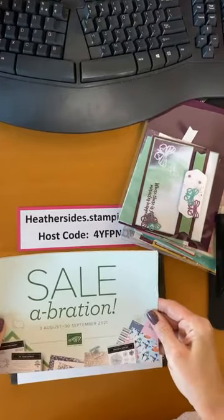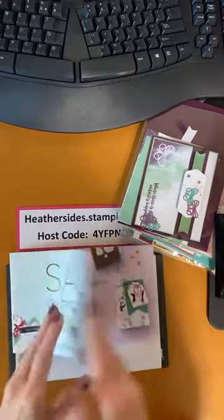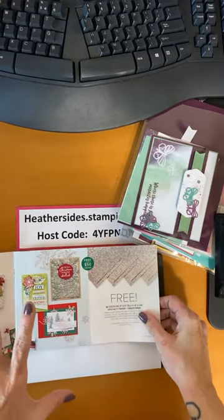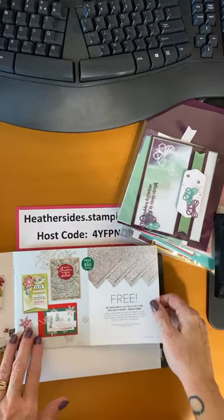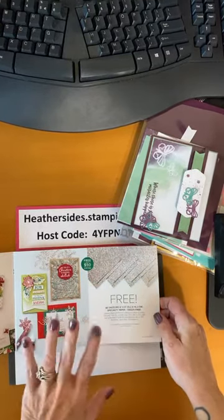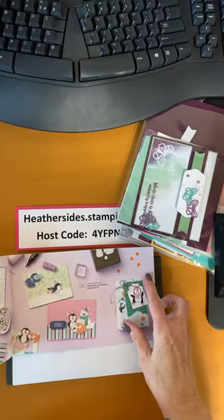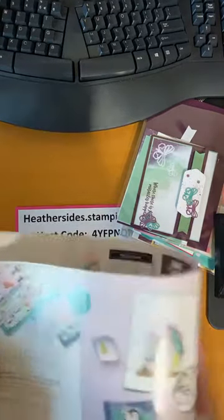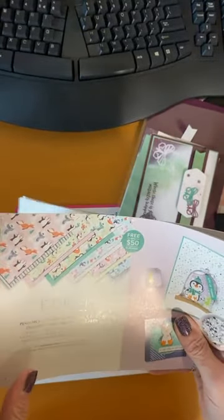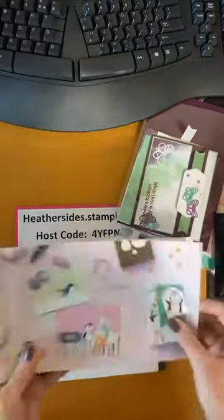But this is the celebration brochure I was talking about. And there are like 8 or 12 different items that you can get for free in here that are amazing. There is this bedazzling paper, which I have just fallen in love with. There's the Penguin Playmates is what this paper is called. Let me show you up here. You can see this great paper, and it coordinates with our stamp set in our new mini catalog that has all the little penguins in it.